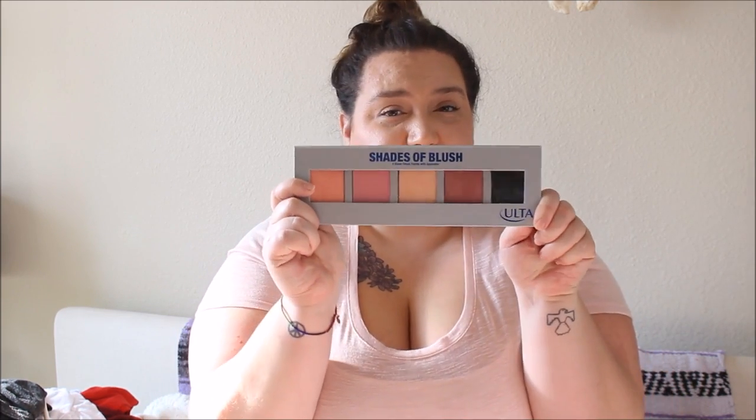If you know much about Becca, they have big highlighters that I think cost about $46, and I wasn't completely sold on them, and I didn't know how I felt about spending damn near $50 on a highlighter. And then at Ulta, they had these little samples up at the front. They came in a little pack and they were $20, and I'm not sure if you can get these online, but if you can, I will absolutely link them below. I thought this was a great deal. It's one of my favorite things that I've bought recently. I love it. Another thing that I love that I've bought from Ulta recently is this Shades of Blush palette.